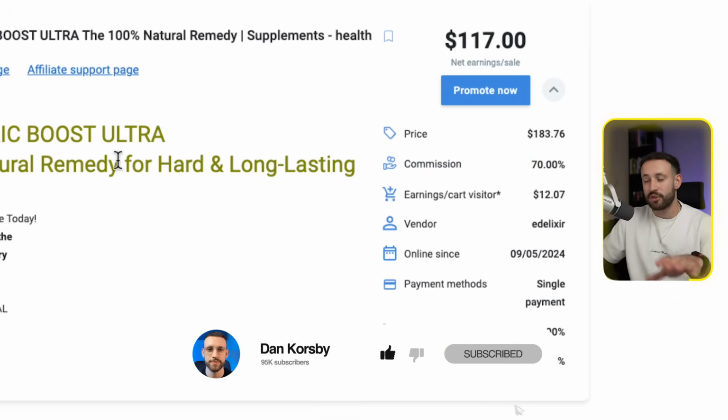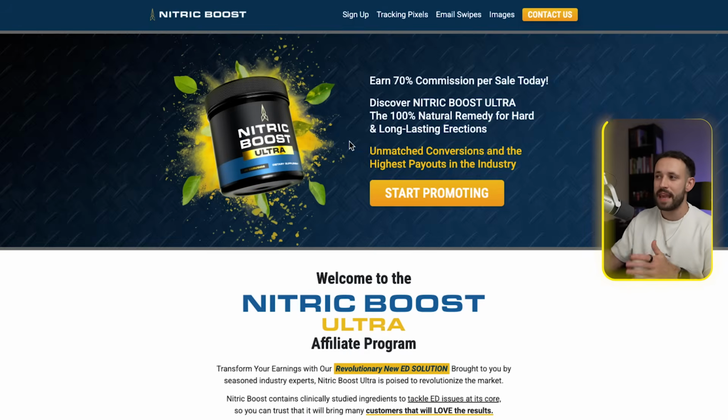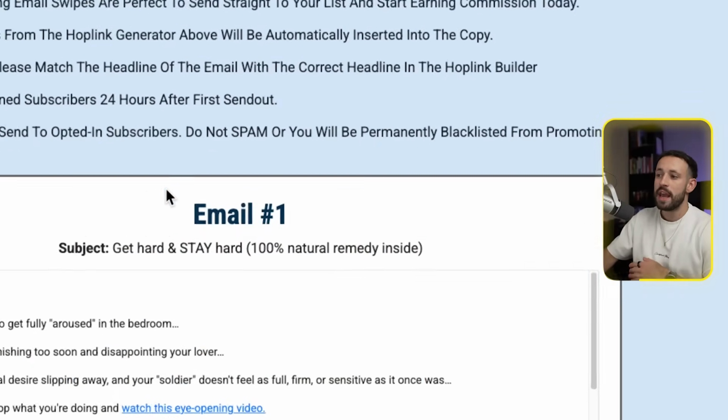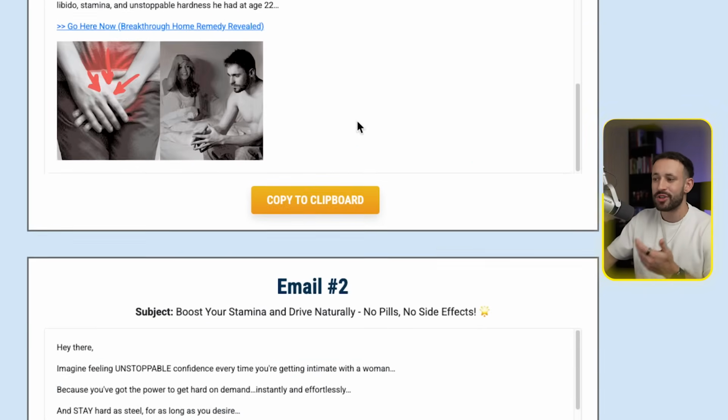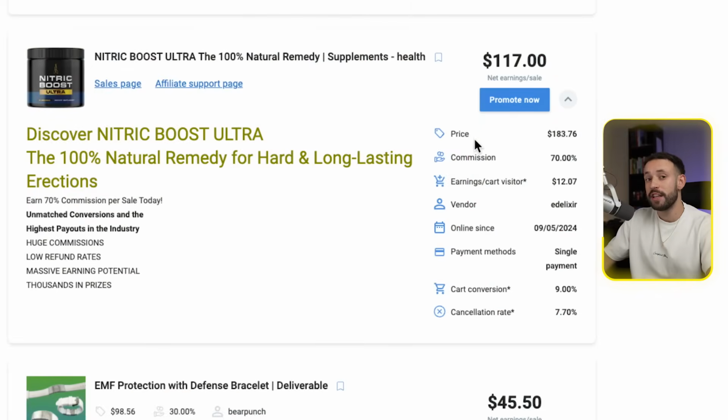So specifically for this one it is 70%. Just to give you one extra tip, I would also look into the affiliate support page, because this is the page where, for example, if you want to connect your quiz page to an email opt-in page and start collecting emails, you can go up here into email swipes and find pre-created email swipes, which are tested, proven, and converting extremely well, so you can increase your chance that you will actually make money from this product.